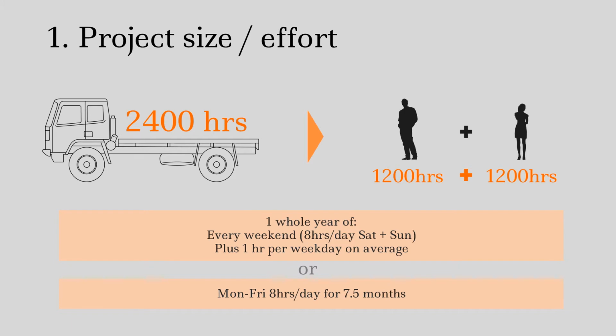It's really important that we give these numbers some context because most of us aren't using man hours in our daily life, and it's not a very intuitive metric. But 2,400 hours, which by the way is an extremely realistic estimate for a project of this size, if we split that evenly between two people, it's 1,200 hours each. Now, 1,200 hours to an individual looks like every weekend, so that's 8 hours a day, Saturday and Sunday, plus 1 hour every weekday, after work, let's say, for an entire year. Or full-time, it's 8 hours a day, Monday to Friday, for 7.5 months.